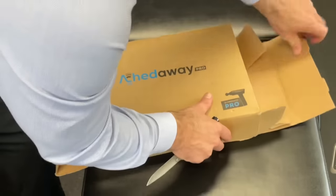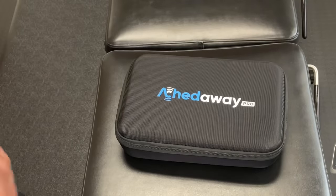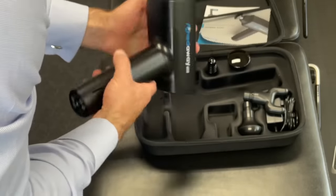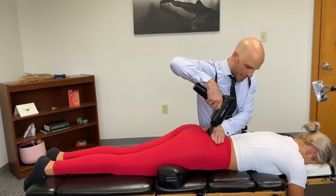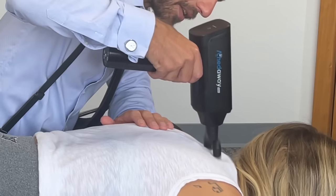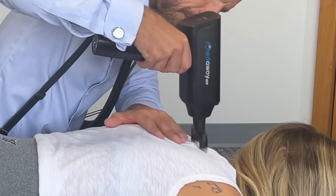Over the past 2 years, 6 companies have asked me to review their handheld massage tool. They just send them to me, and I try them. Oh, this is different, isn't it? This is the Ached Away Pro massage tool. It's so smooth. It's one of the best out there, and it's worth the money.